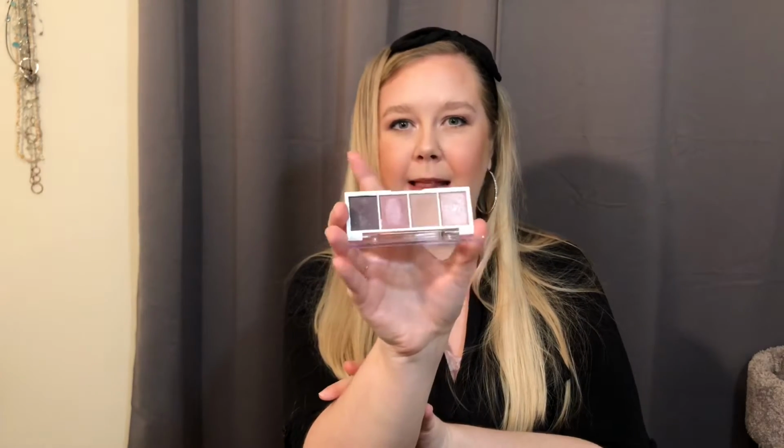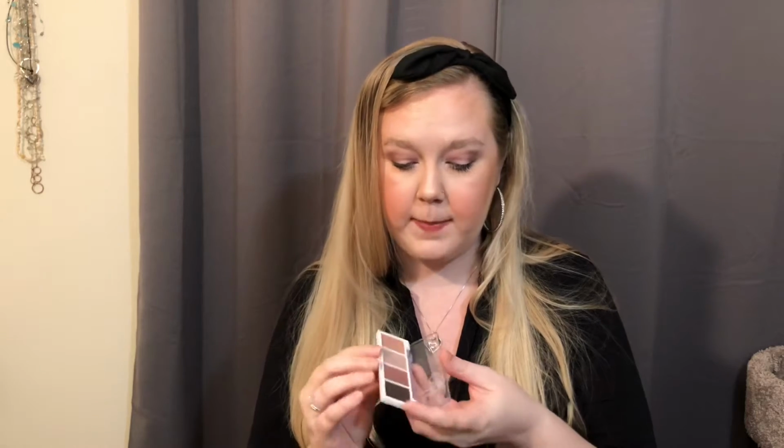Alright, first off, we are going to start with the cheapest of the bunch. Yes, this little thing from E.L.F. It is the Bite Size eyeshadow in Rose Water. It's got these beautiful pinkies, purplies here. There's a very big dent in the matte shade, and yeah, they are $3.